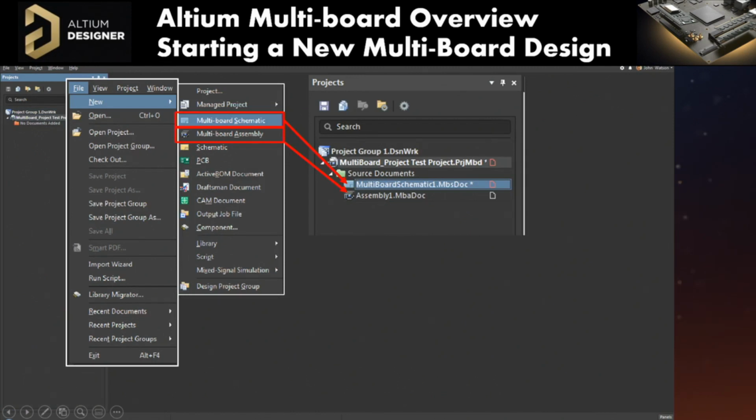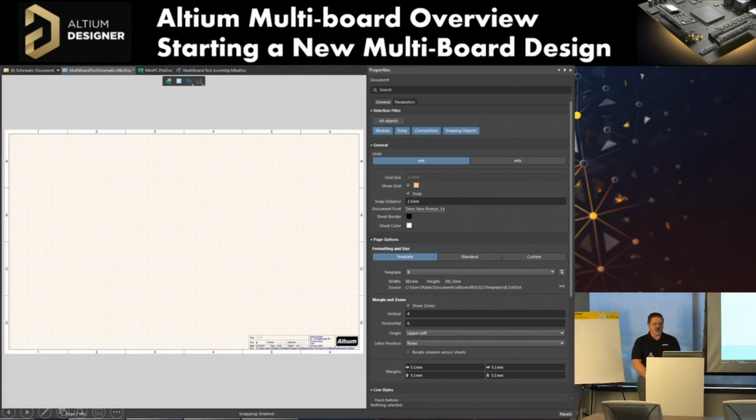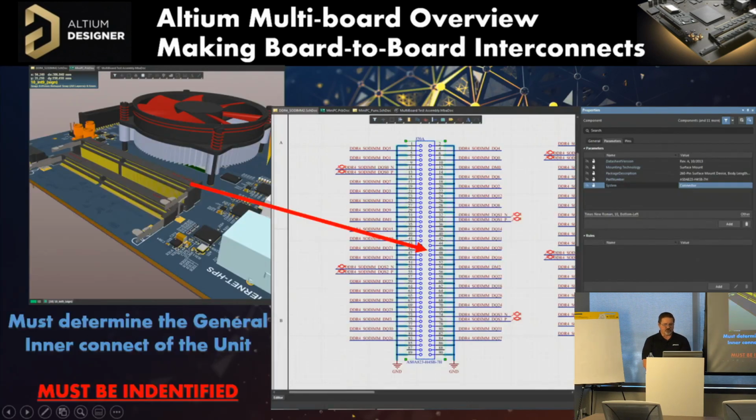Here is where you would drop in your multi-board schematic and your multi-board assembly, and you're ready to rock and roll, really. So here you have your multi-board schematic. You'll see that all you really do is drop in modules here. But before you do that, you want to understand how your project is structured. For example, you have interconnects between connectors and your modules.